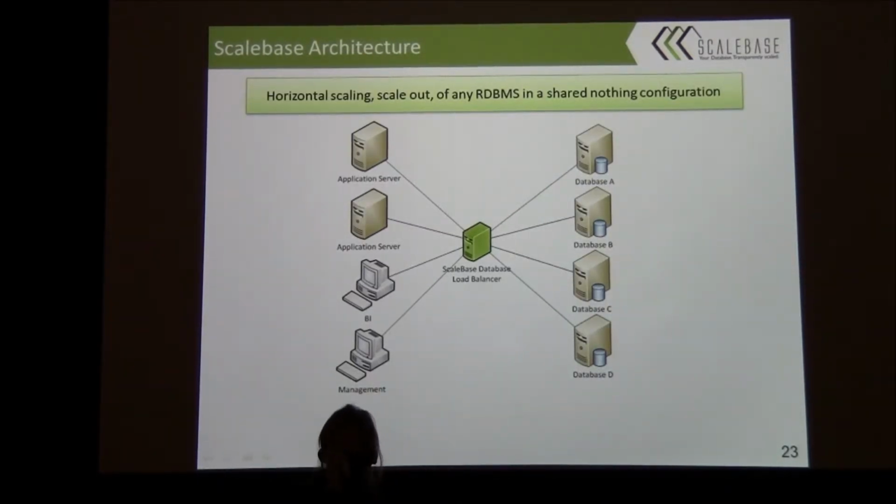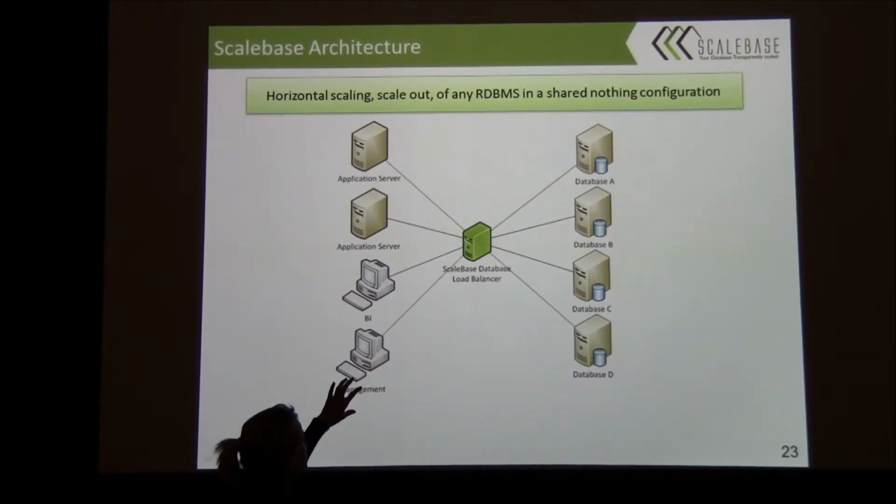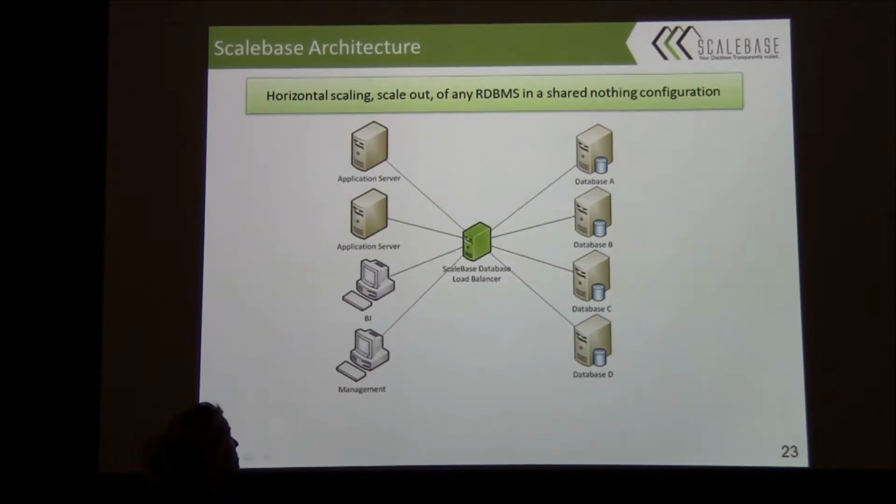And this is the big picture. You have your application server, maybe 2 application servers. You have your terminal, maybe your management application, which is connecting to the machine where the scale-based load balancer is running. This scale-based load balancer connects to database A, database B, database C, database D, and makes a decision where each request should go and what to do with it.